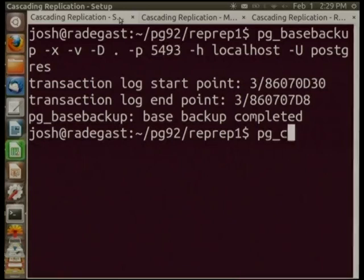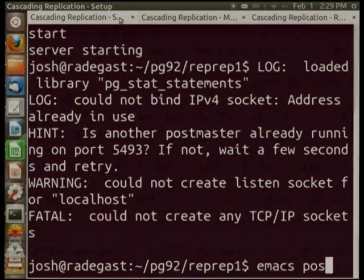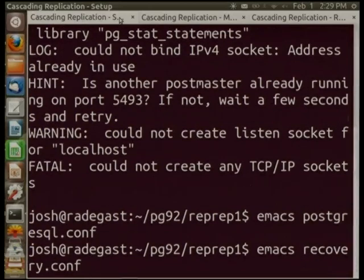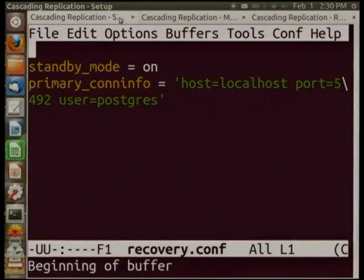There we go. Oh, right. First, I need to do a couple things. One is, because I'm running this all on my laptop, I need to change the port number. And so this is recovery.conf. For those of you who have not done Postgres binary replication before, recovery.conf is the oddly named replication configuration file, which is separate from postgres.conf, right now anyway. And we need to tell it where to connect to. So right now, this is the replication configuration file which was copied from the first level replica. So I'm going to tell it to actually not connect to the master, but to connect to the second level replica. And all I have to do is change the connection info.